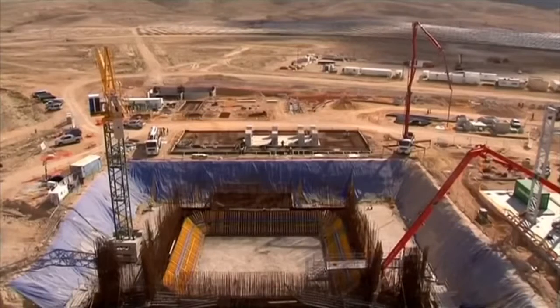We're making strides in efficiency, we're making strides in compressing the time of construction, we're making strides in trying to merge energy storage with energy during the daytime, and therefore we're going down a learning curve that will help us to continue to offer solar energy at the most competitive rates.